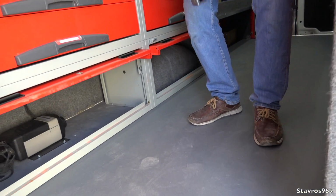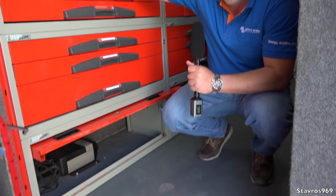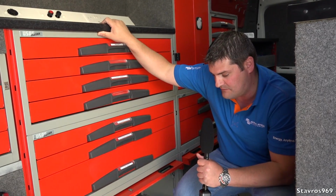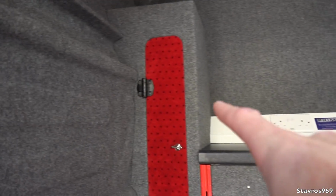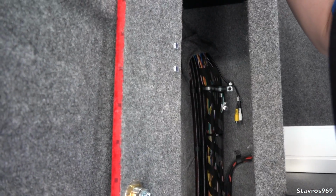Yeah, the floor is the same as what you find in an ambulance. It's a high grade that's resistant to scuffs and marks, and also easy to clean, antibacterial. So it's actually standard in most ambulances, and it was an obvious choice for us to keep the van looking good for many years to come. And inside this cabinet you have all your wiring. Yeah, we've just left this one here so you can see the way the cabling is done and the wiring loom.